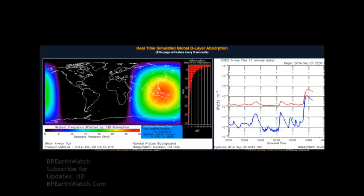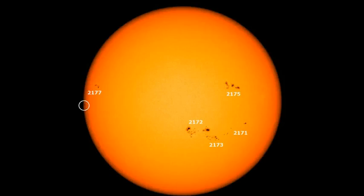Here's the other chart that's important. This is called the real-time simulated global layer absorption. Notice where it's at: Australia, and the Sumatran Trench going up under Japan, but that Sumatran Trench area is dead in the absorption layer peak in that chart.